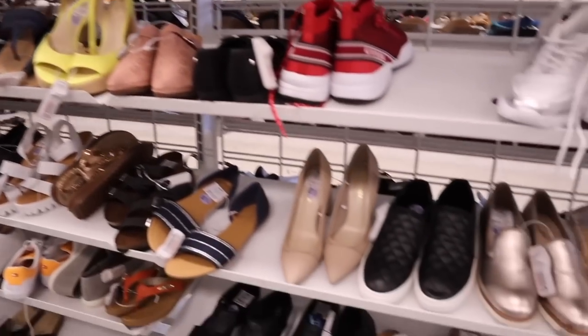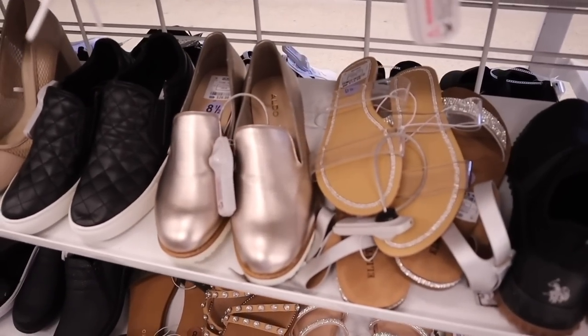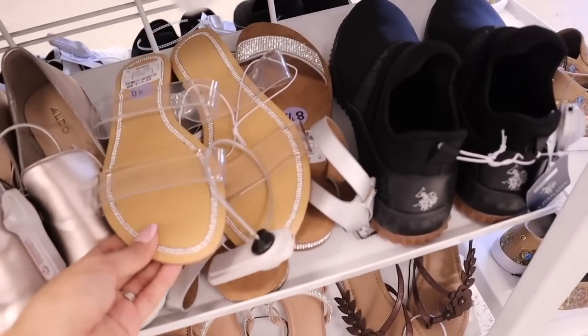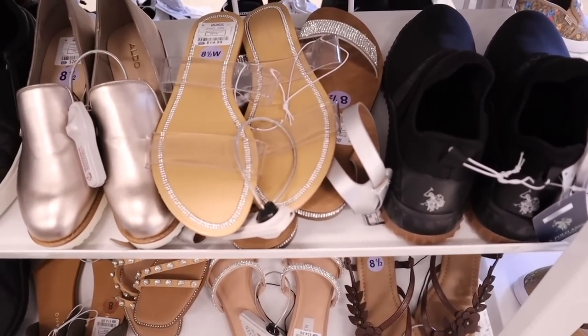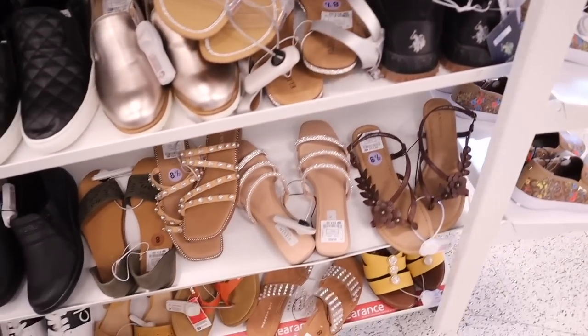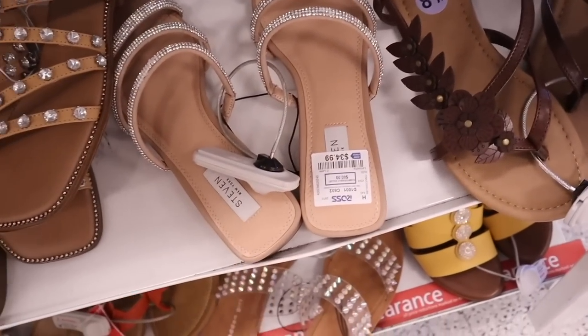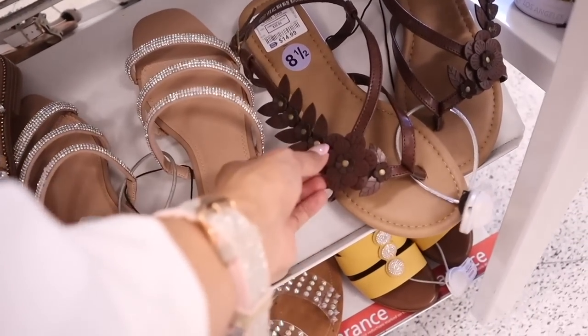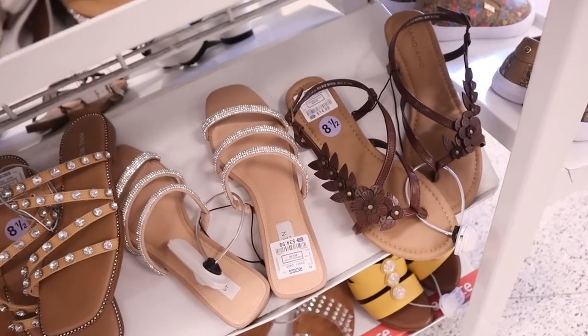So I just made it to the shoes, you guys, and they actually have brands that we absolutely love. Like this one is priced at $27. The other one is really cute, priced at $15 for the spring and summer. And you guys, another bling one for only $15. And these like pink ones down here with the bling look so beautiful with a small wedge, only $35. And the flower one is super gorgeous too for only $15.